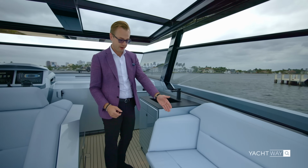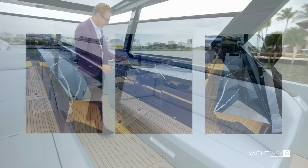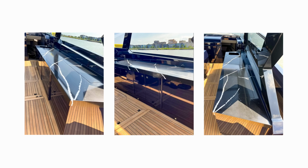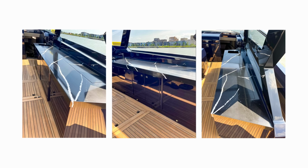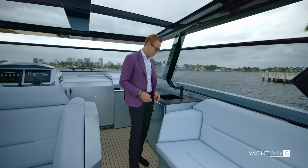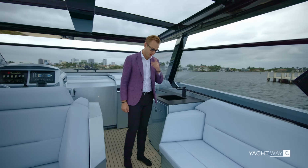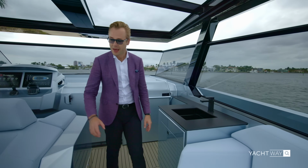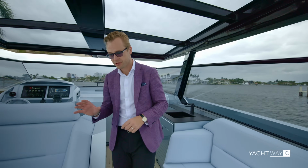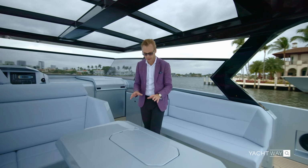So if you don't want to have a seating area over here, you can extend the whole galley area and make this an even bigger area where you can prepare your food, have it served, whatever you like. But this one has a seating area over here, a sink, and a fridge, which we'll come back to. But I want to pay attention to this table right over here.